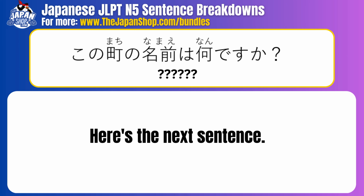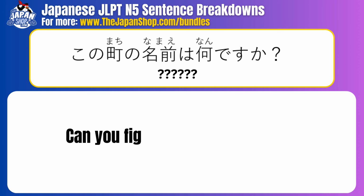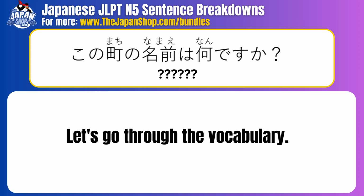Here's the next sentence. この町の名前は何ですか？ Can you figure out the meaning? Let's go through the vocabulary.